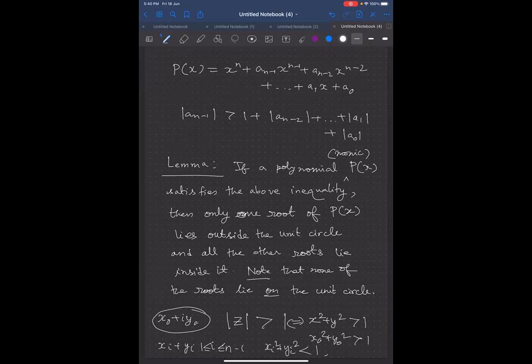I'm sorry. I mean, the conjugate and the original complex number have the same modulus, right? So yeah, yes. If only one root is outside, right, that means... So how do you use this fact? I am just mentioning it. Your observation is right. Modulus equal to.